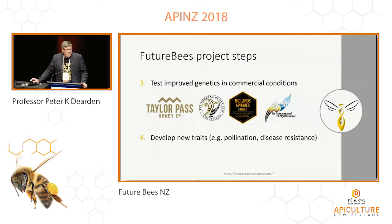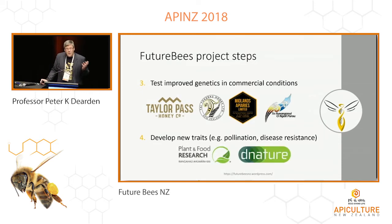We also intend to develop new indices for traits, so finding ways to measure traits, particularly working with Plant and Food around pollination, but also disease resistance. Can we find new ways to measure these things which make it easier for beekeepers to do this? Ooh, 57 seconds. This is terrible. Normally I talk fast. We'll be working, as I said, with Plant and Food and Denatured Diagnostics in particular to do that. 50 seconds. My God.